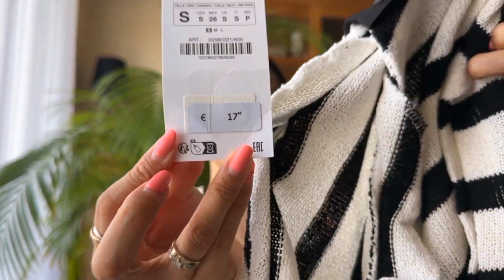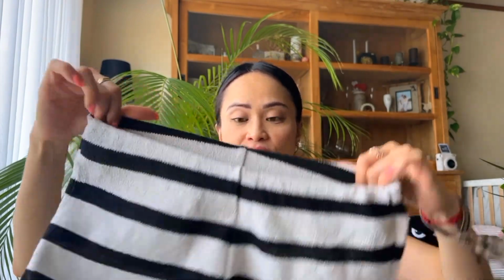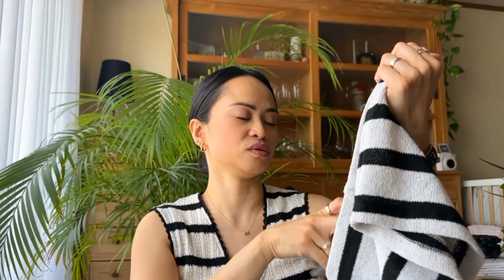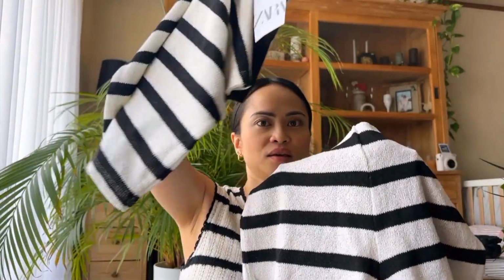This one, I got in a size small and it retailed for 17 euros and 95, or 18 euros. And then with that, I also purchased the shorts that it came with, also in size small. I think it only comes in 3 sizes: small, medium, large. And this one also was 18 euros. So yeah, I took the size small. I think this will be very great during the summer season, on vacation as well. I can pair it together or mix and match. So these two are 18 euros each.